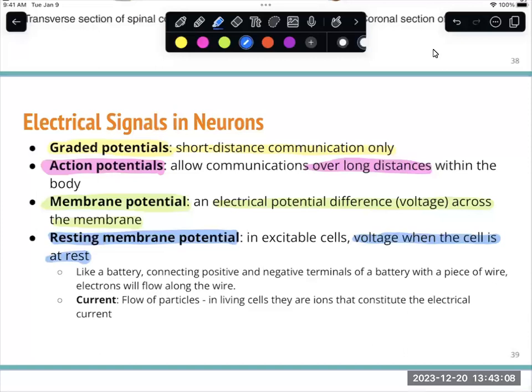Does not say it here. It is usually between negative 70 and negative 90 millivolts. That is where we're going to find that charge inside of that cell. And this is its resting membrane potential.